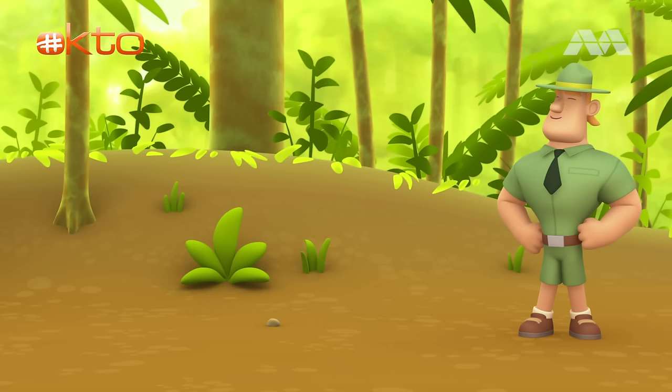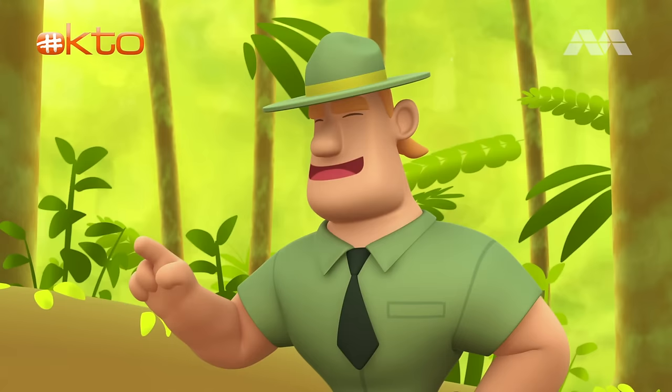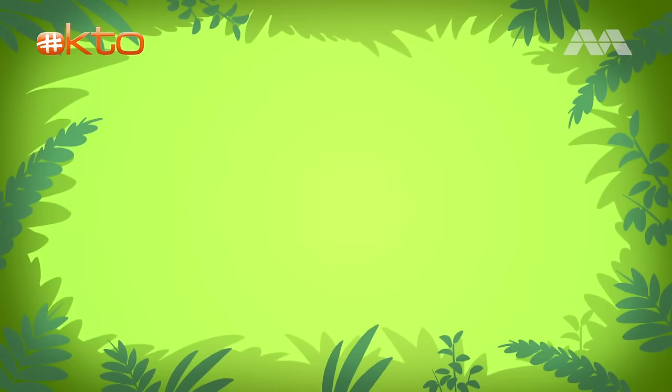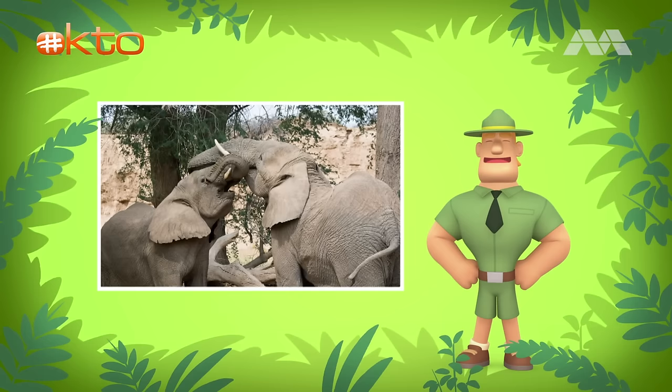Welcome to the Lowland Forest, Junior Rangers. Ranger Rocky! Ah, I see you've brought along a young Asian elephant. It seems it's a male calf. What's a calf? A baby elephant is called a calf. When he grows up, he will have large and strong teeth called tusks. He can use these tusks to dig for roots and water, and also to fight with other males.